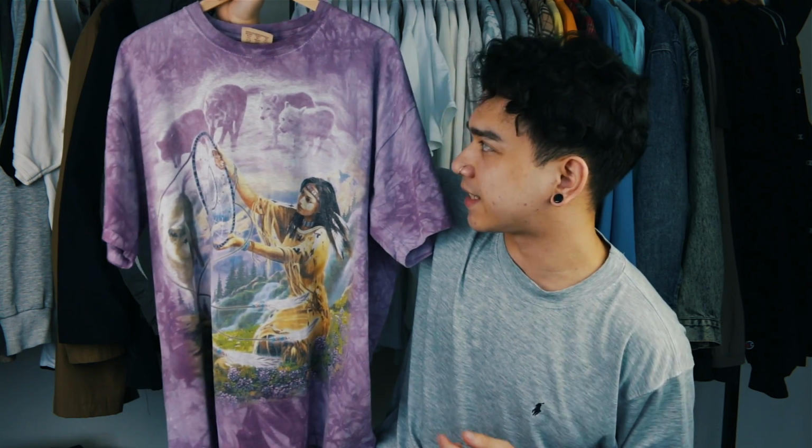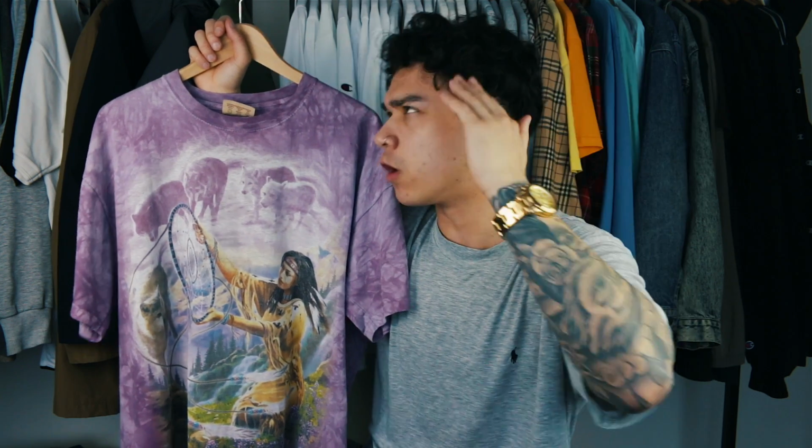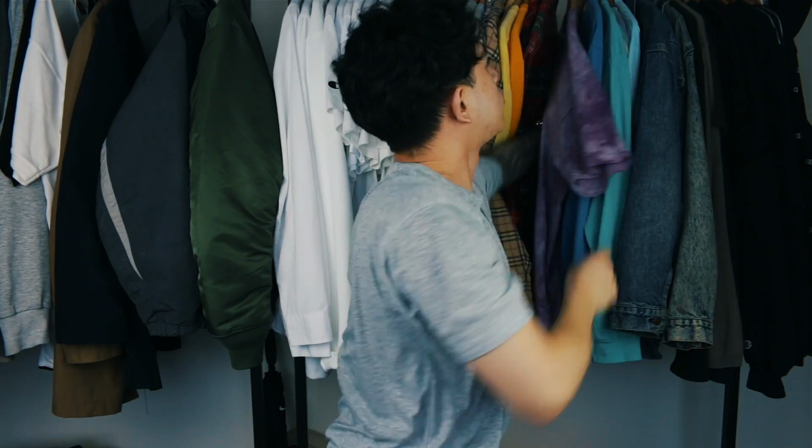And the next t-shirt that we got is another t-shirt from The Mountain. A couple of Trip to the Thrift videos ago, I had a purple one with like a woman with a massive dream catcher. It's easier if I just show you. It was this one. I thought it was super cool. I thought it was a one-of-a-kind piece. I thought I'd never find another one like it. Wrong. You can never be so wrong. Get back in your place, fam.